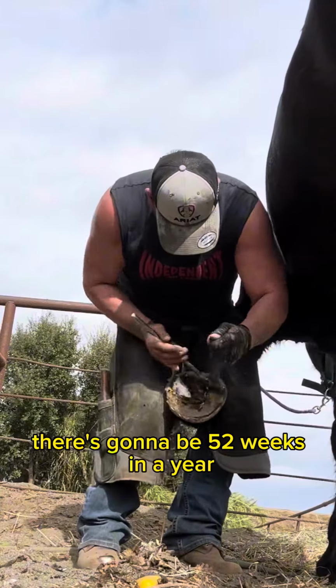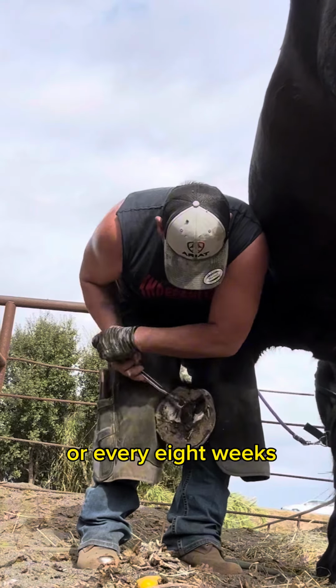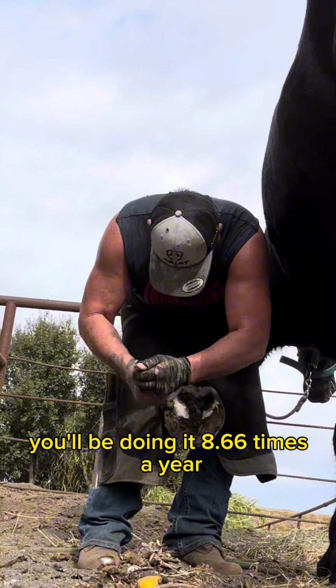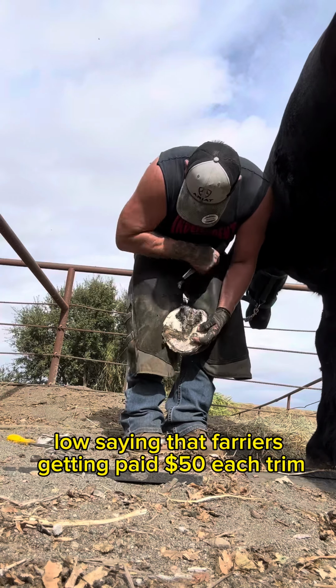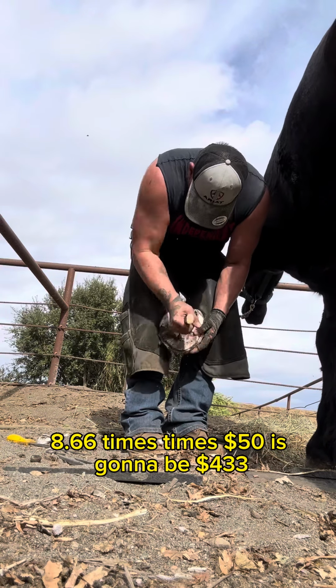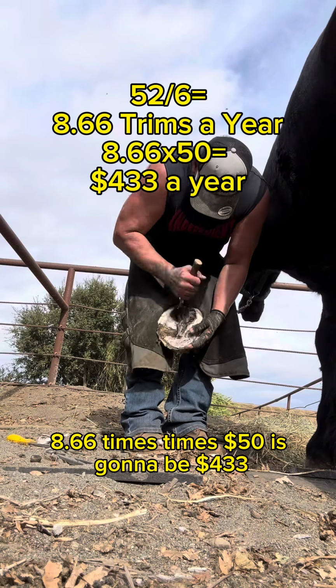There's going to be 52 weeks in a year. So let's see if you're doing your horse every 6 weeks or every 8 weeks. If you're trimming your horses every 6 weeks, you'll be doing it 8.66 times a year. And I'm going to use an easy number, though low, saying a farrier is getting paid $50 each trim. 8.66 times $50 is going to be $433.